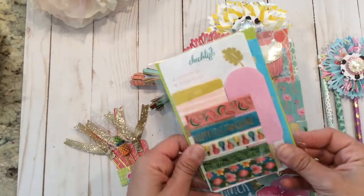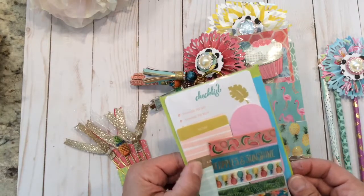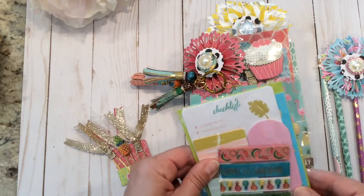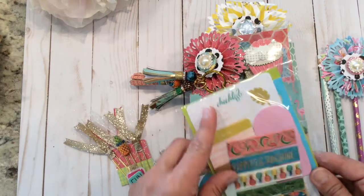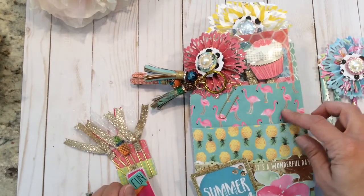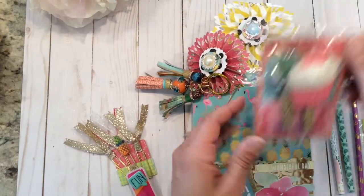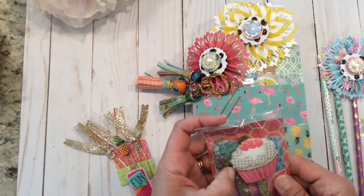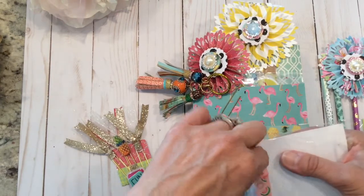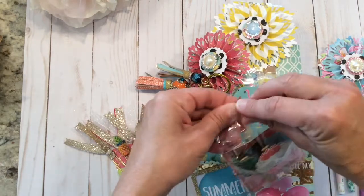Ooh, there's a whole bag of goodies in here. I'm going to set that to the side for a minute. Looks like washi samples and maybe some post-its. I don't know. I'll open this in a second. I told her I was a planner person, so. Look at the paper. Oh, pineapples and flamingos. Oh, I'm going to go here next. Oh, look at that. Close with some summer fun washi tape. Adorable. Let's see what's in here.